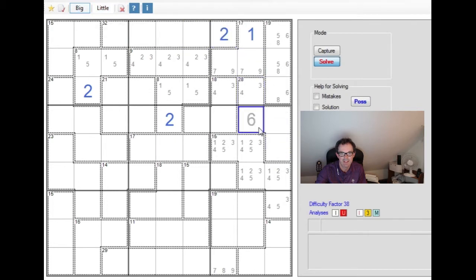Now if we look at this 28 cage in 4 cells, obviously if this was a 3, these 3 cells would have to add to 25. Again, that's impossible. 7, 8, and 9, which are the highest numbers we could use, add to 24. So this has to be a 4, this has to be a 3. And there's a variety of things we can conclude from that. In particular, these 3 cells do have to be 7, 8, and 9 in some order.